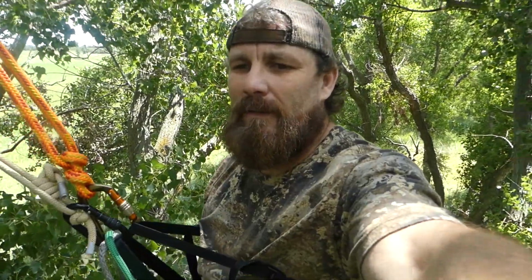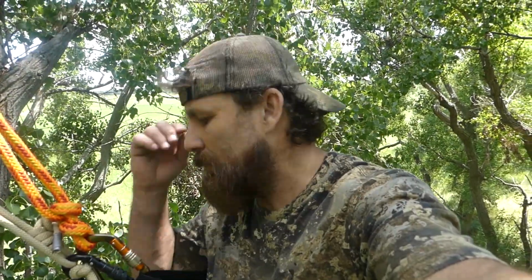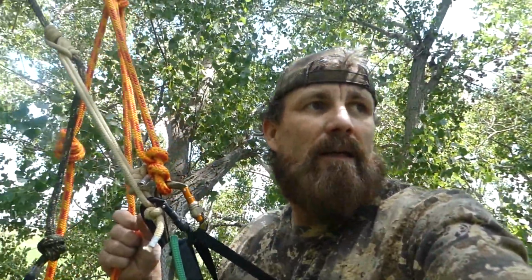So yeah, we're about 30 foot up in the air, 35 foot up in the air. It's almost double my rope, or half of my rope. But it's neat up here. You can see a lot. Now this would be kind of ridiculous to hunt from. You don't really need to be this high, but if you got used to it, you could do it. It is fun to get up this high and kind of look around.